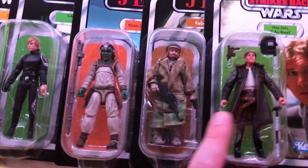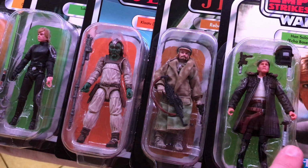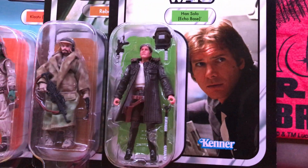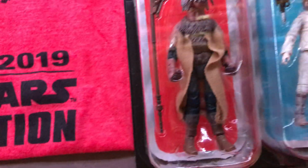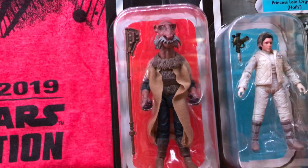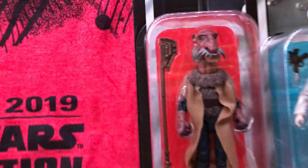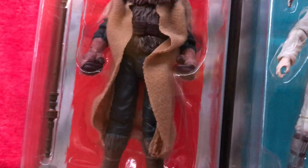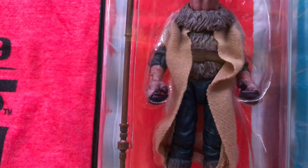But I got a Rebel Soldier. He's going to go in a diorama soon, hopefully. Of course, the Han Solo I showed you, and then the Klaatu, or Yak Face, had to get him. Super awesome looking figure. Great detail, awesome cloth goods. The detail on the skin looks awesome.